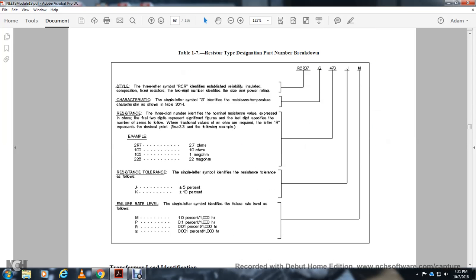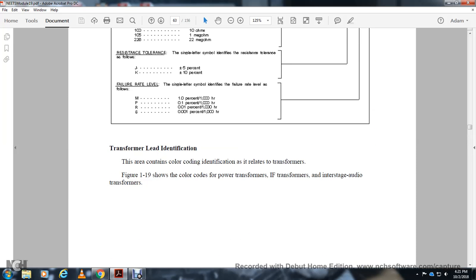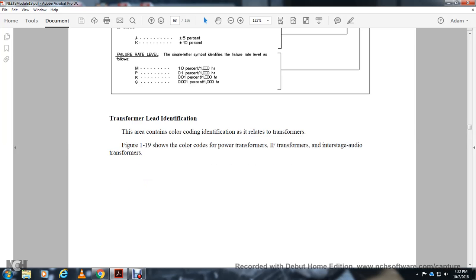And then it goes, transformer lead identification. The chart contains the color coding identification related to the transformer. Figure 119 shows the color code with the power transformer, intermediate frequency transformers, and interstage audio transformers.